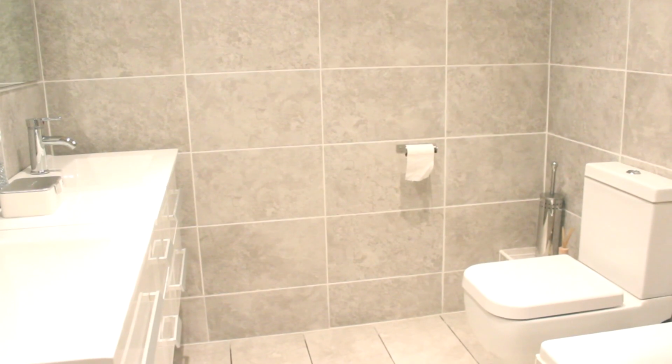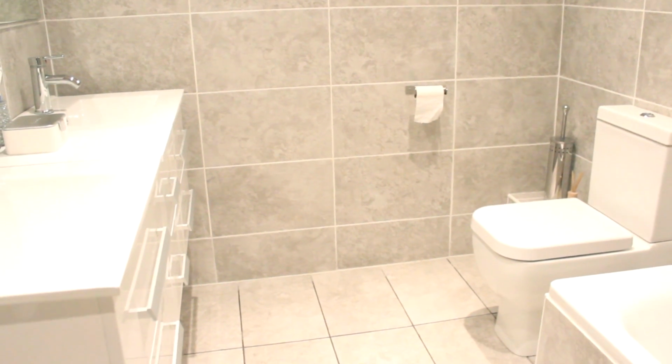I also knew that I really wanted the tiles to run all over, so I wanted the walls to be completely tiled, and I wanted the floor to be completely tiled and all in the same tiles, and that did cost more money. It's definitely not the cheapest way to do it.